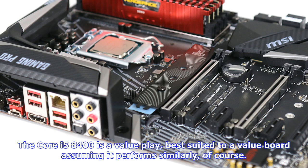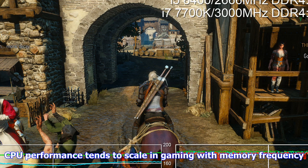The Core i5 8400 is a value play, best suited to a value board, assuming it performs similarly, of course. CPU performance tends to scale in gaming with memory frequency. However, gains are minimal beyond the processor's stock 2666 MHz DDR4 support.